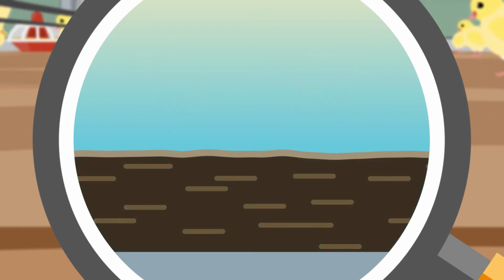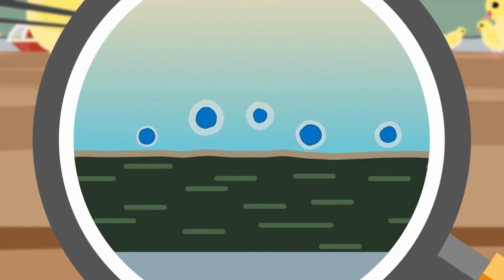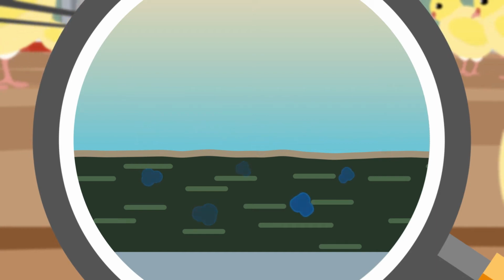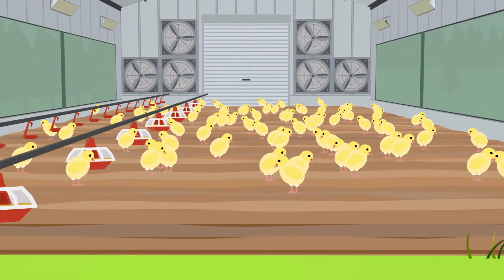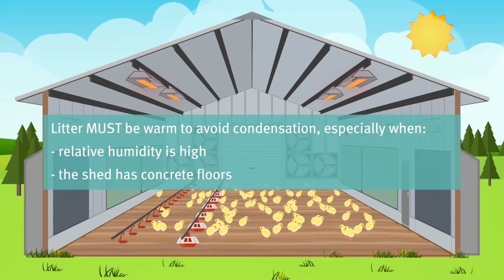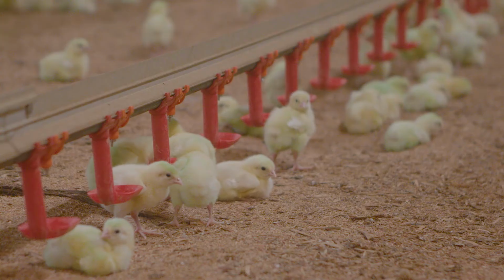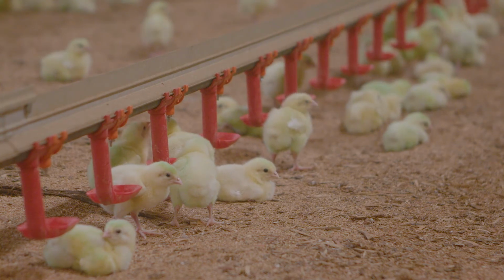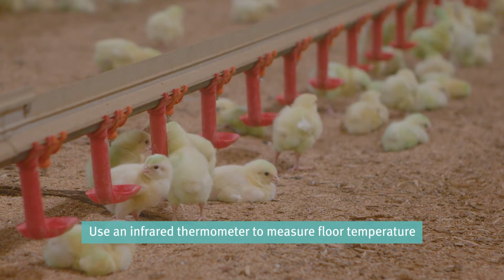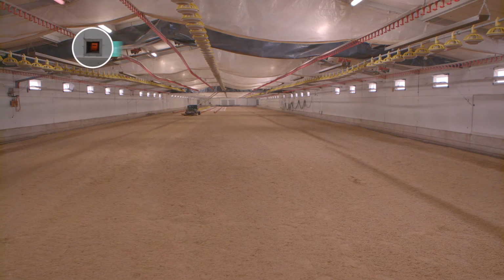costly. When the floor and litter temperature is cooler than air temperature, condensation may occur in the litter and result in moisture problems. This is more likely to be a problem during brooding when air temperature and relative humidity are higher. The higher the humidity in the shed, the warmer the litter must be to avoid condensation. Higher relative humidity at the start of brooding means that the floor temperature must be within a few degrees of the shed air temperature. To avoid condensation in litter, preheat the floor.